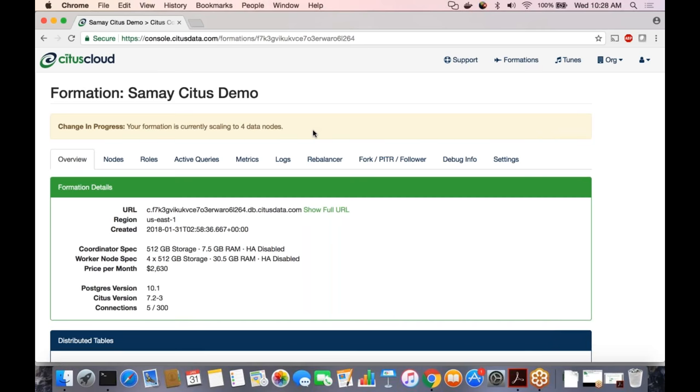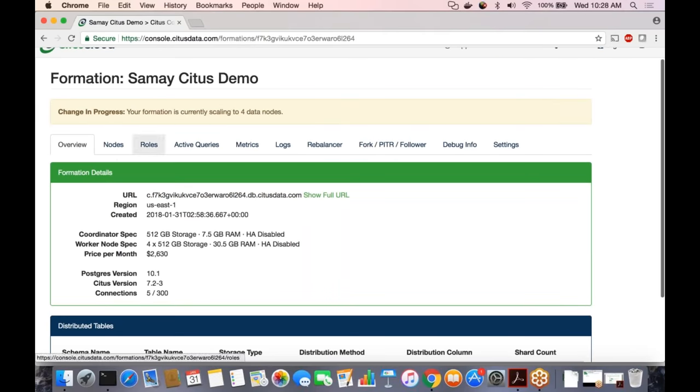So as I described previously, Citus Cloud is our fully managed database as a service on top of Amazon. We set up monitoring for your machines. We take care of backups, replication, and high availability for you using this solution.